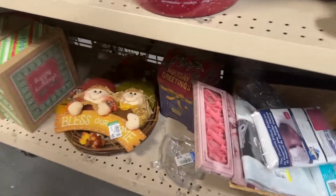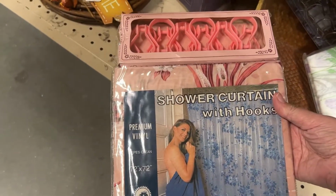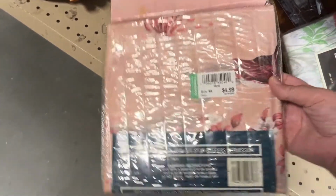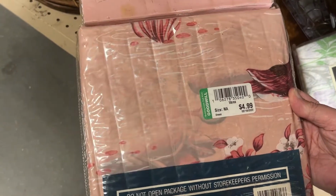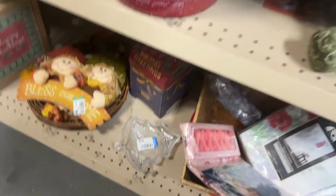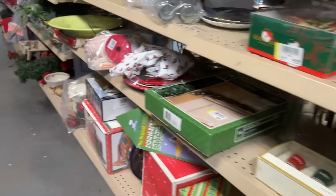And now we're in the holiday section. I do like to look for vintage things. This is kind of like a vintage shower curtain deal. Probably should have picked it up. It was probably like some vintage ducks and stuff, but it did have some yellowing, so I was concerned that the fabric might not be good anymore in the package.